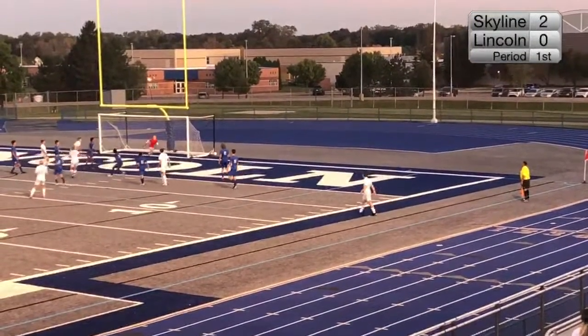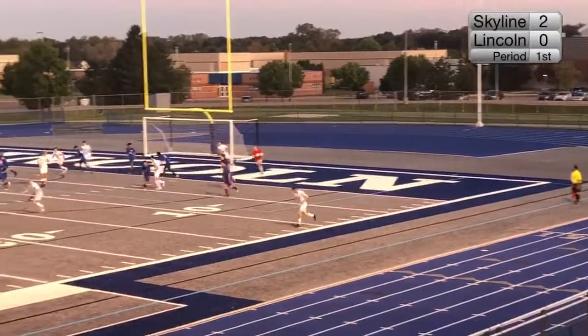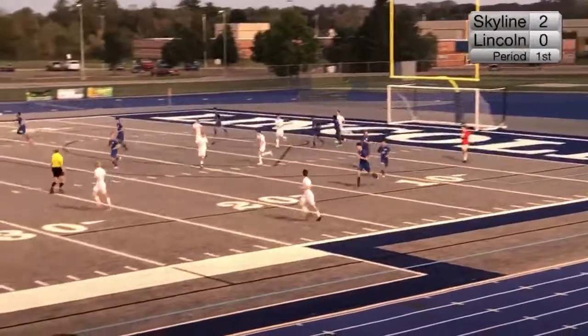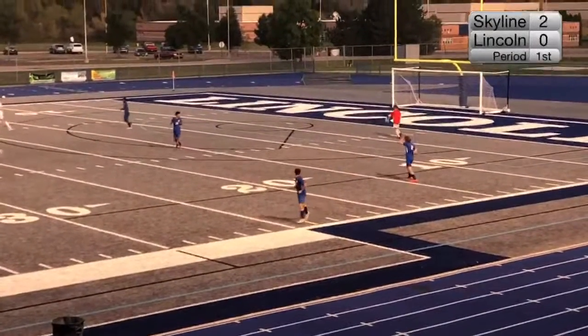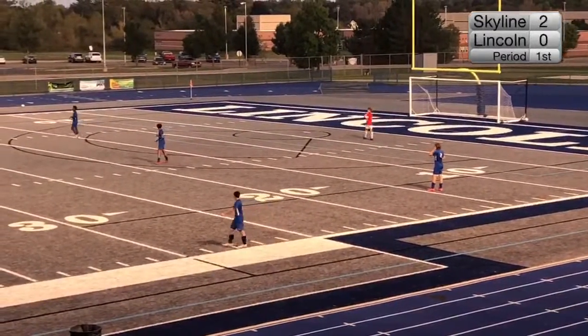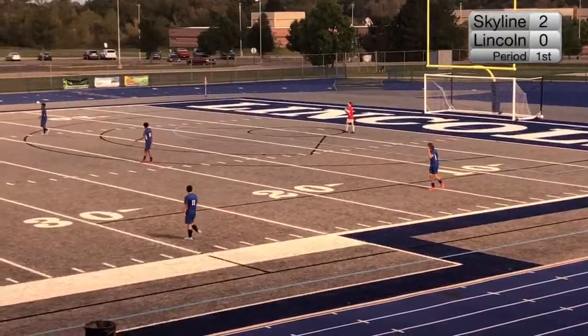That's a beautiful throw. That's to the center of the box. Skyline gets a head on it, saved by Lincoln. Nicely done. His last punt was quite impressive.